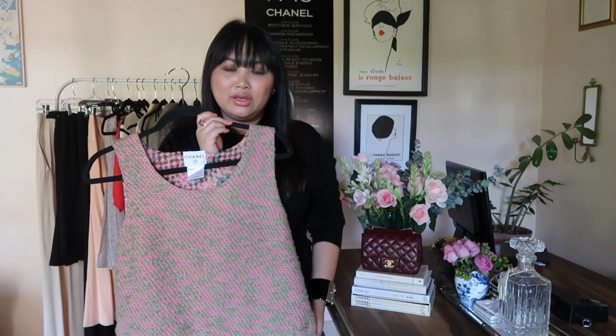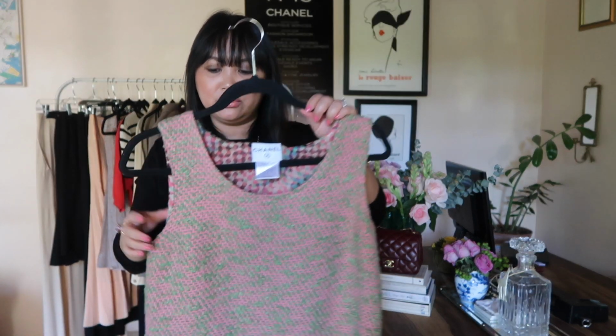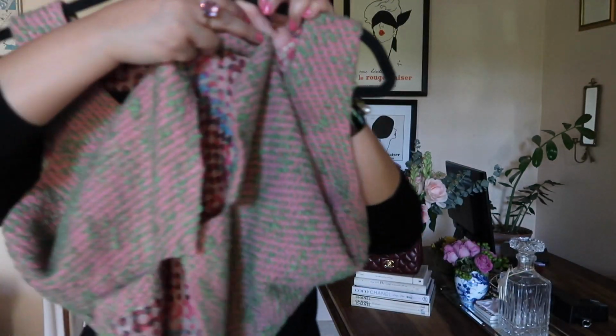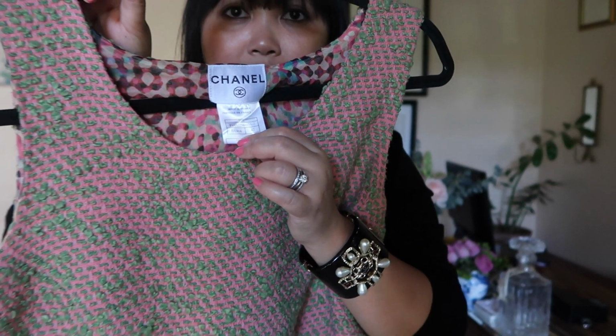Next, I have a similar thing in a different color, which is also a vest. This is a part of a 3-piece set. I only have this and the skirt, which I will show you next, but let me show you this one. I love this color with the pink and the green. This one has this cute little CC on the bottom, and I love how the lining is in a different print. Lining is silk as usual. This one is from 1999.